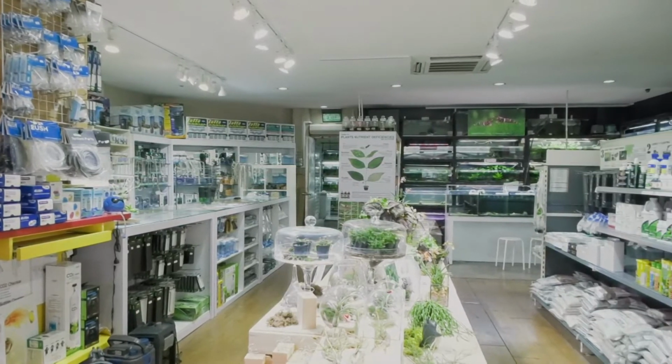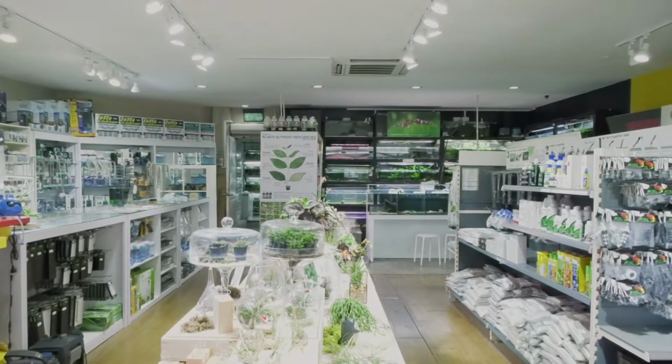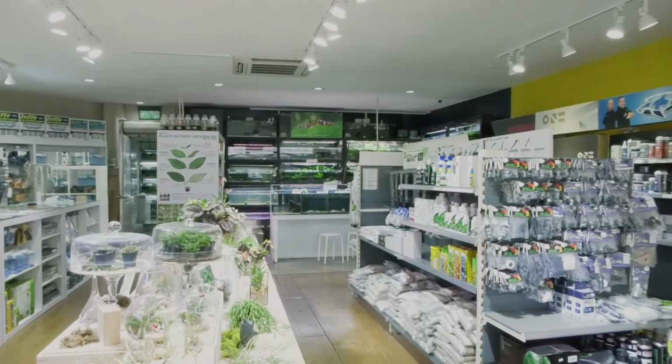Find in stock all the tools, equipment, systems, as well as the livestock to start your project. The showroom is a great place to learn and understand what you need. Here, you can take your time to try before you buy. There will always be a friendly and well-trained staff ready to offer any advice you need.